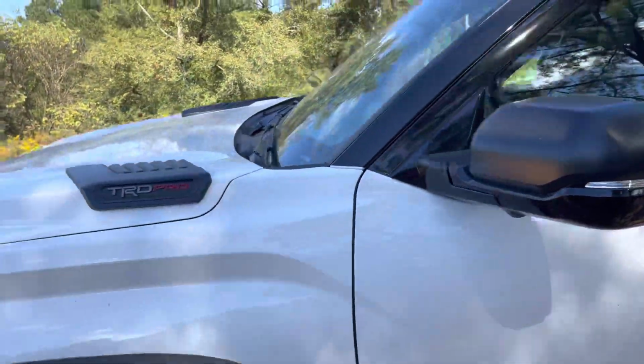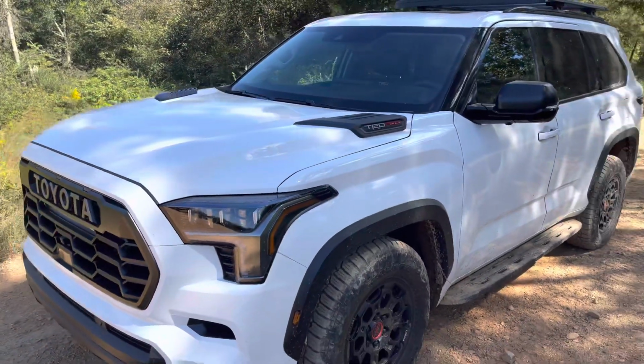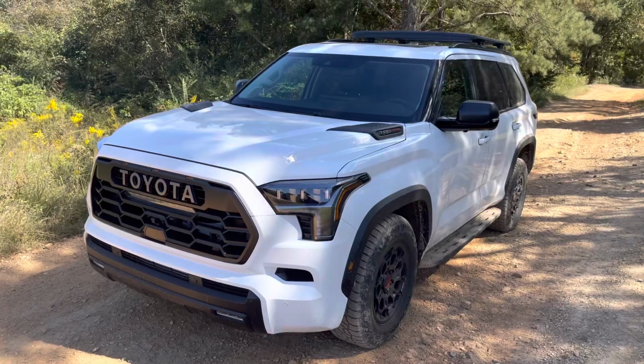So, as you heard there, I'm gonna wrap up the video, guys. Let me know what your thoughts are. Those are my 5 top likes for the brand new 2023 Toyota Sequoia TRD Pro. What are your thoughts? You gonna aim to get one?